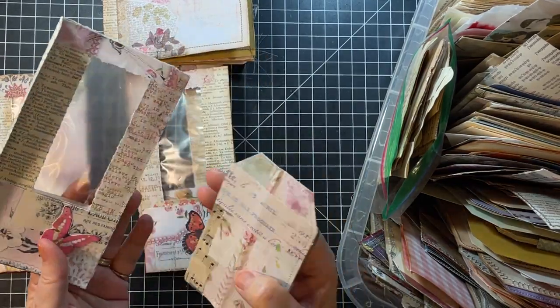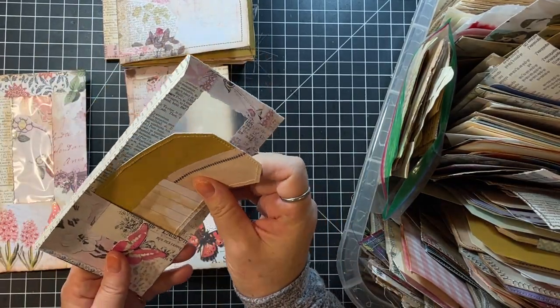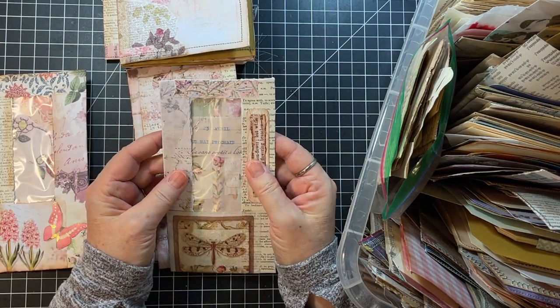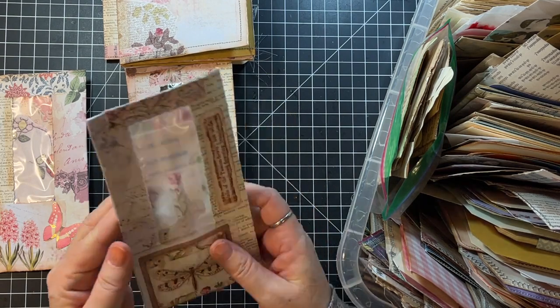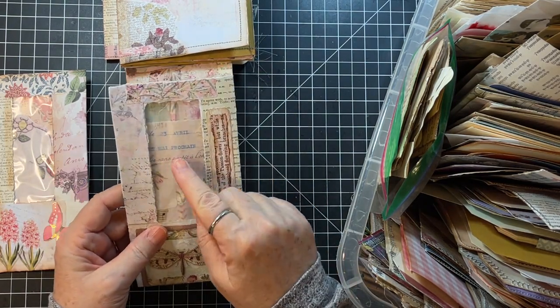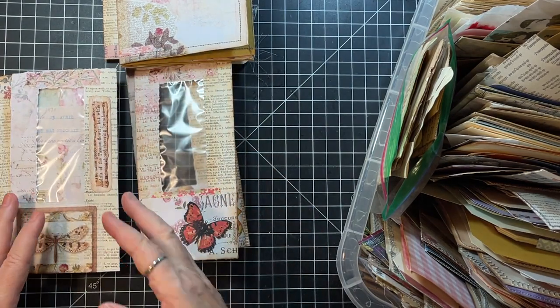This is really cute. It would be nice on one of these, I think. I don't know if it's tall enough. Yeah, it is if you just go like that. So that's all sewn around and everything. And I don't want to cover that up, so I think we might call that one done.